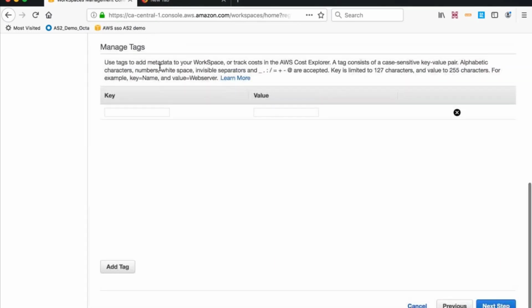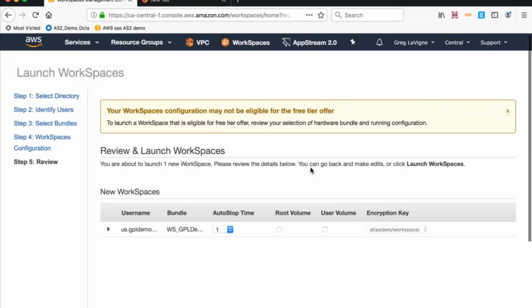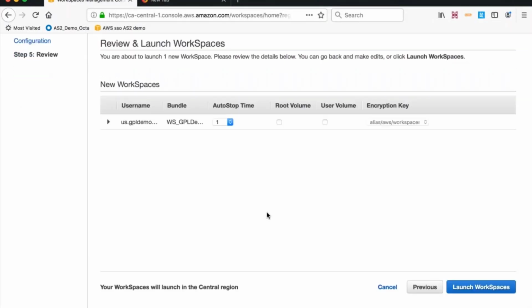And then tagging. Tagging simply adds metadata to your WorkSpace that you can use for supportability with IAM as well as billing purposes. A lot of customers are using a lot of different options for this if they so choose. Again, all of that is available through the API. I wouldn't recommend using the console for environments much above 50 WorkSpaces. The API is where your manageability focus should be as you start scaling up.